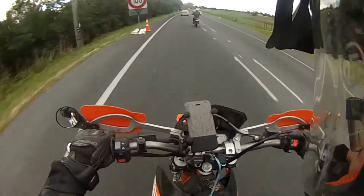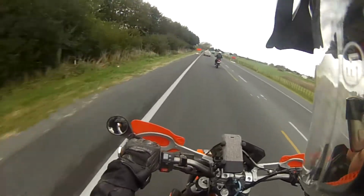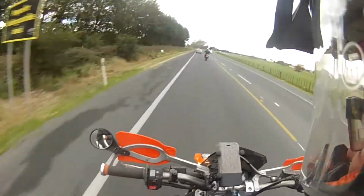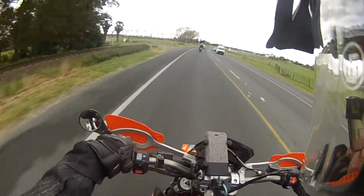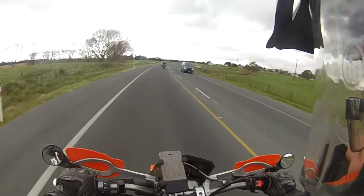I wouldn't mind putting LED indicators all round as well, but the original ones are really good. They're really flexible. I don't know if you can see down there. They don't break, they're out of the way, they're bright, and I can always put LED bulbs in if I want to. So I'm not that worried.